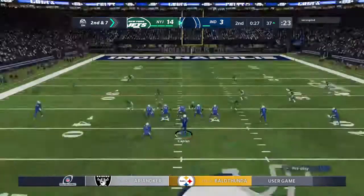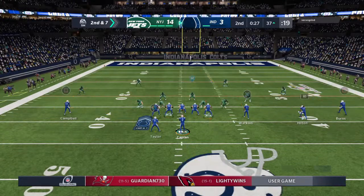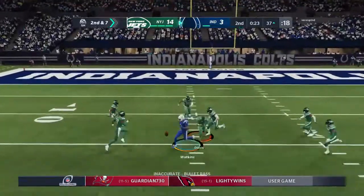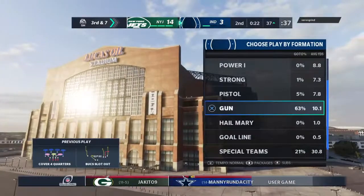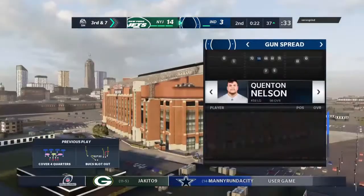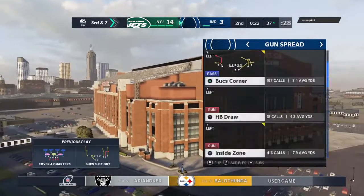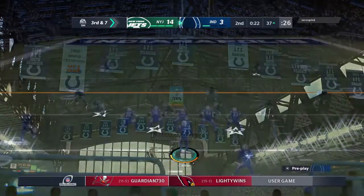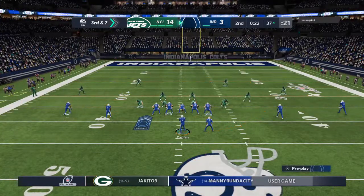This a 2nd and 7 from the 37. The intended target, and it's 3rd down. To this point, I've been impressed with the work defensively. They have not allowed a lot of receivers to run free. And there's another example, another incompletion. They'll need to get it to the 30 for a first. This is 3rd down.